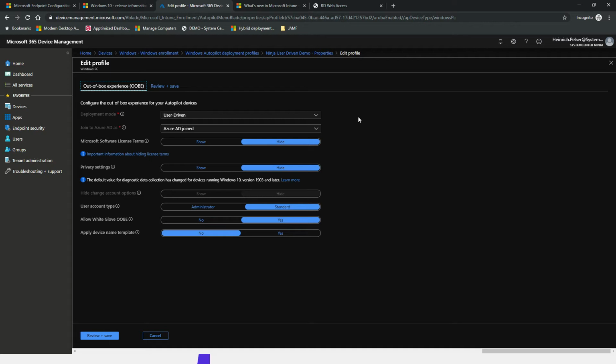But this is what IT has configured in the background, right? It's a user-driven one, so I've got some inputs as part of that. What I wanted to happen here is an Azure AD join, right? As part of that, I'm accepting the Microsoft software license terms on the user's behalf, as well as hiding some of the privacy settings because we as IT have already pre-configured that. And then the big one here, the really nice one for IT, is that it's the first time in the history of Windows we were able to predetermine the initial user account.